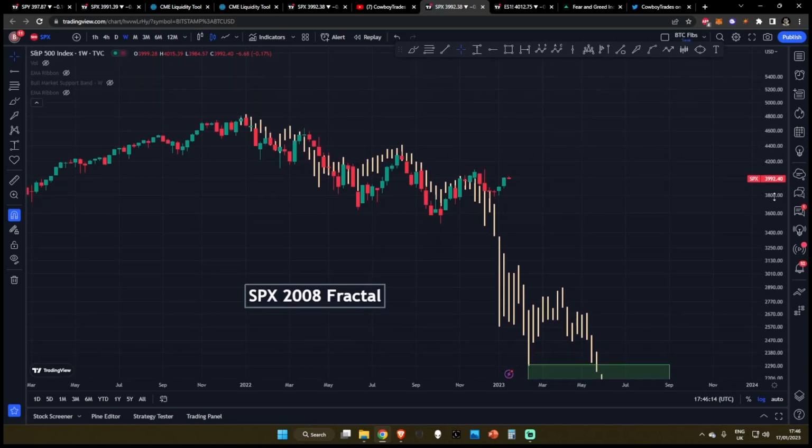Now, is this something to worry about? No. We've talked about this before, but every single bear market is different. You're not going to have bear markets track 100% every single time. That would be way too easy to trade. The markets are not that kind.